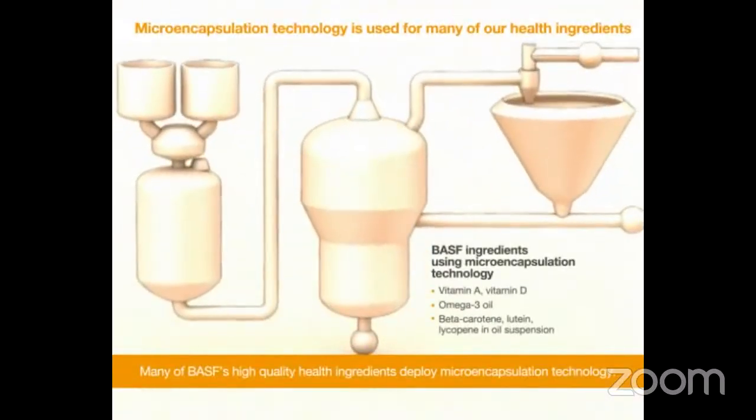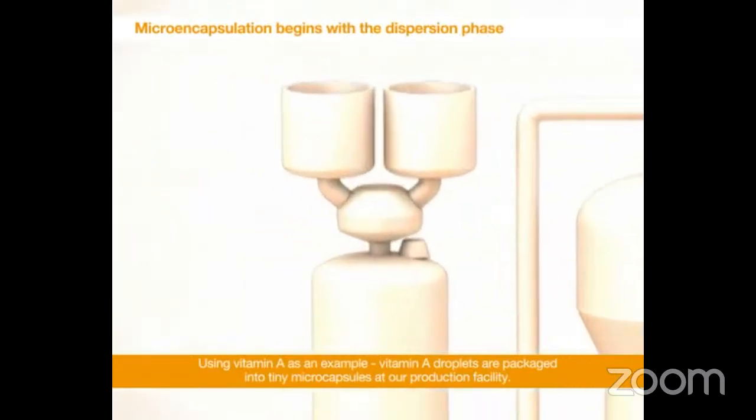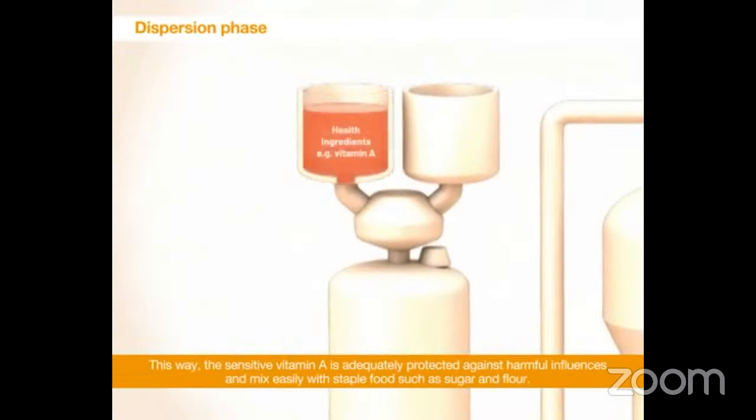At a production facility operated by BASF in Denmark, vitamin A oil droplets are packaged into tiny microcapsules. Only in this way can the sensitive vitamin A be adequately protected against harmful influences and admixed easily with staple foods such as sugar and flour.